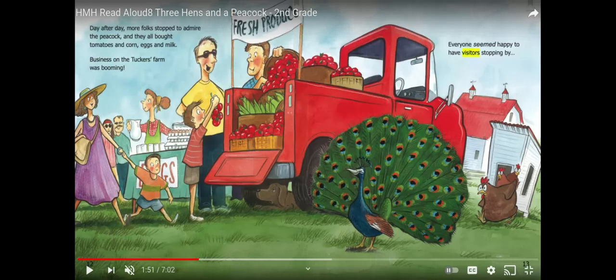I see somebody or something that is not too happy. The hens do not look happy. Let's find out why. So people are stopping by to admire the peacock because they like it and they think that the peacock is beautiful.